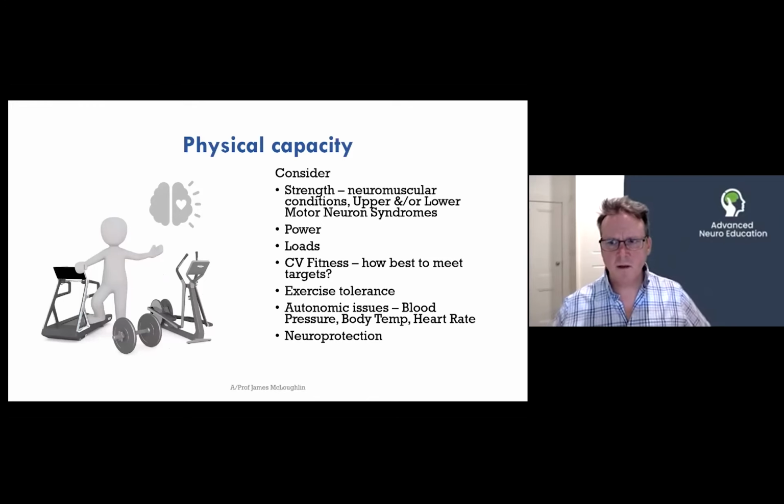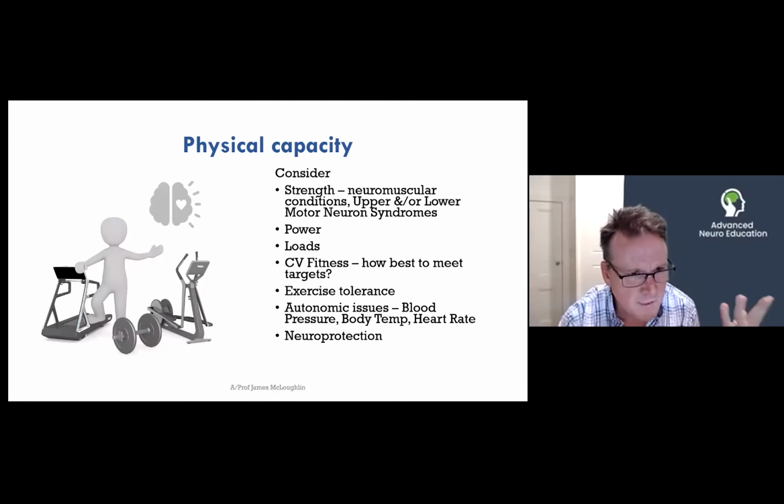Physical capacity is the one you hear about the most, particularly in dementias, because we know if you get fit, it reduces people's risk of dementia. If you have dementia and you're doing some kind of aerobic exercise, it's probably neuroprotective for your dementia. We know this kind of stuff.